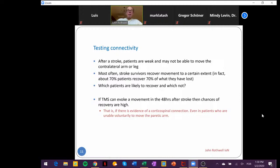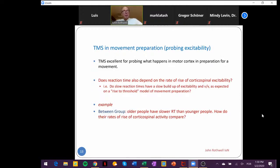So that's testing connectivity. You use TMS to probe what happens before a movement by probing the excitability of the system to see if the excitability of certain pathways changes when you prepare to do different things. A very simple example is this. Does the reaction time of a person depend on the rate of rise of corticospinal excitability? The idea many people have is that before you move, you're going to have to charge up the motor cortex, bring it to threshold so that it then discharges impulses and produces a movement. That's a rise to threshold model of movement preparation. And so you can say, well, do slow reaction times have a slow build-up of excitability and vice versa?